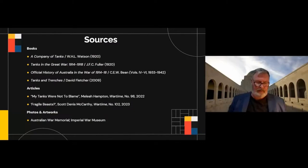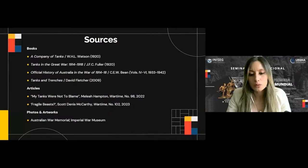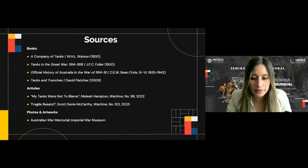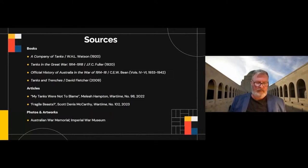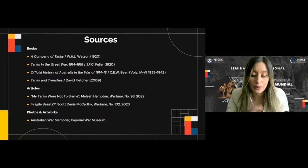Okay, the other question that we have is: can we consider that the Australian Army had bad experiences operating with British tanks during the early stage of their employment during the Great War?